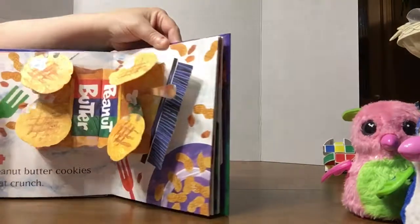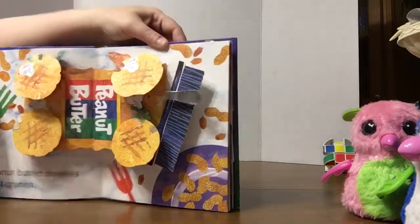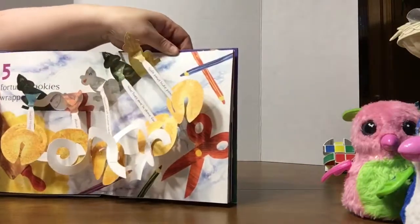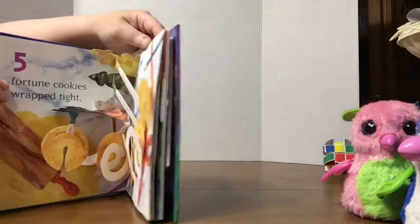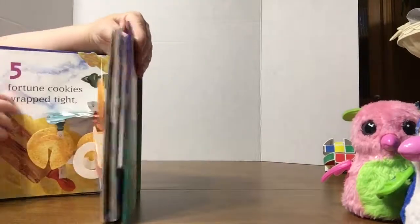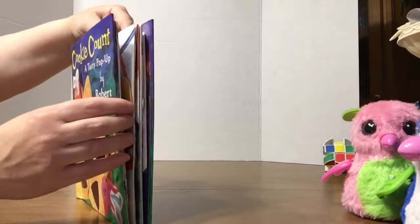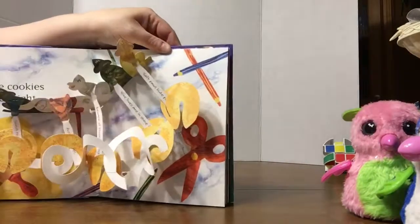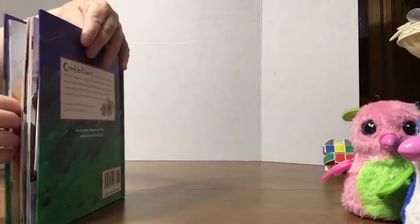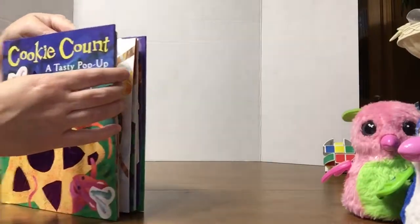And 4 peanut butter cookies, as you can see. Ooh, they circle. And 5 fortune cookies. And then looks like the mice will. This one has a hard time. Like I said, the thing with pop-ups is they can wear out over time. That's why some of them I won't be showing because there's just, there you go, show that again. There's some that just don't work anymore, so I'll be right back. I'm back, so sorry about that.